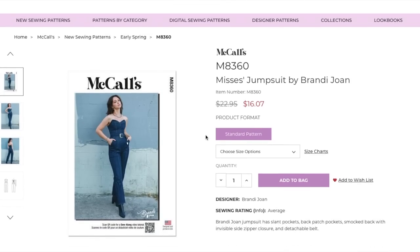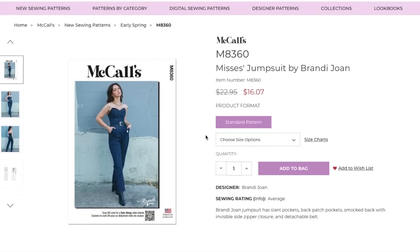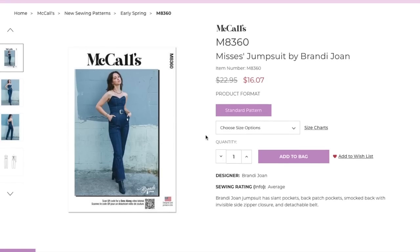I don't think she was an indie pattern designer. I don't think she sold patterns before. But was designing for herself. So she's got a very interesting style. It feels very cool.